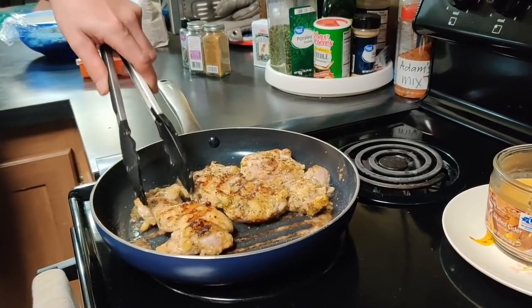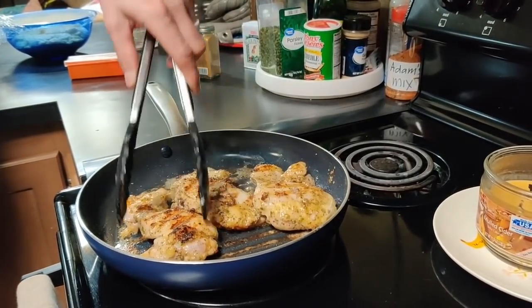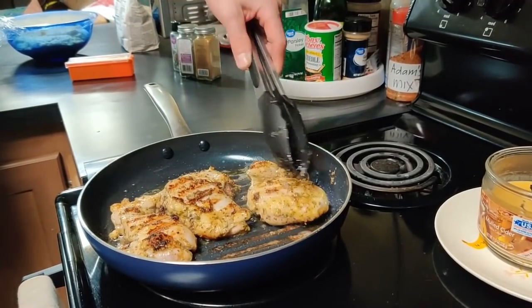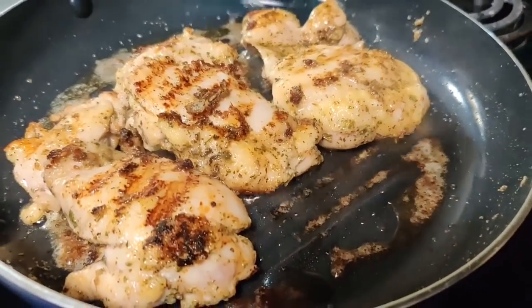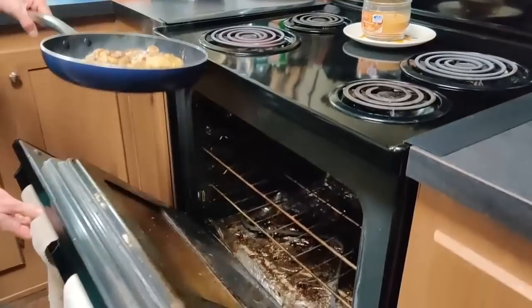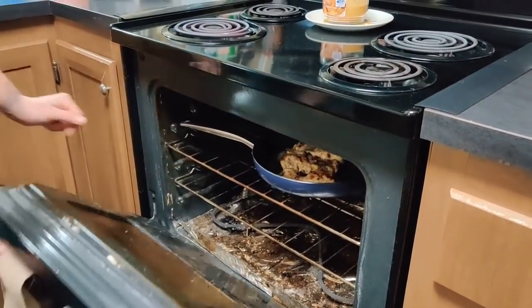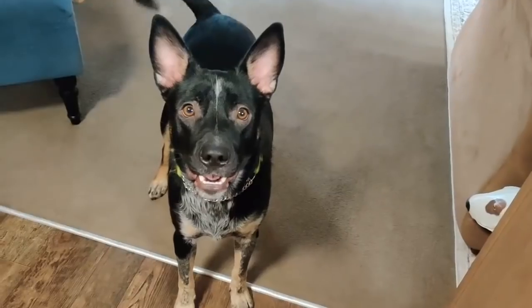I think this is the one and only time I've ever not done a voiceover, and it's actually quiet. You can hear the chicken sizzle. Twelve to 15 minutes. Done and done.